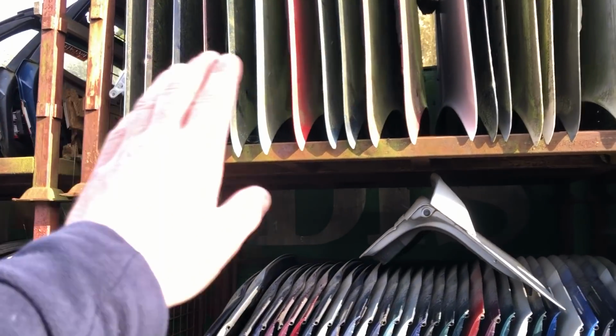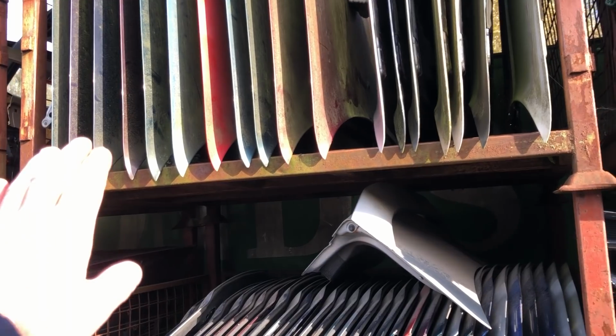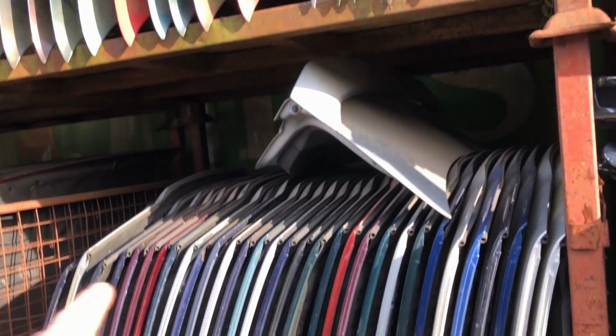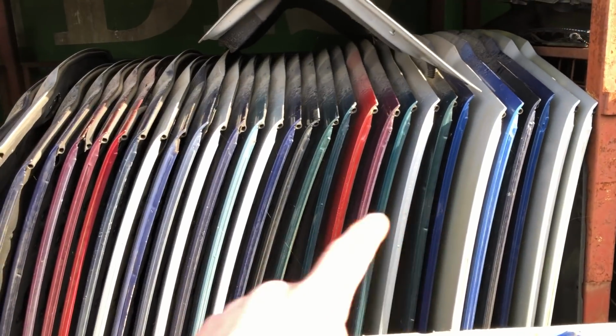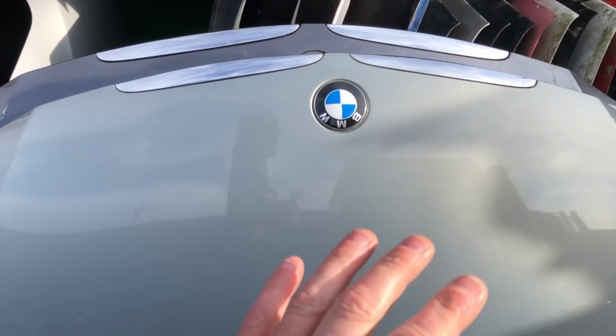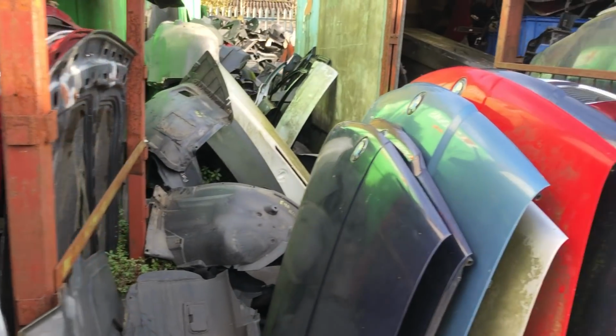They all do look quite green. They've obviously been there for a long time. They are old, but as you can see, they've got all the colours, guys, everything here, which is lovely. It's really nice, especially if you can get away with not painting. These are obviously the later BMWs, early ones.